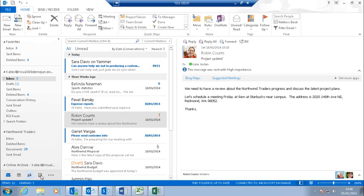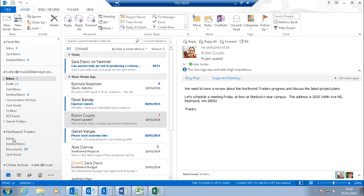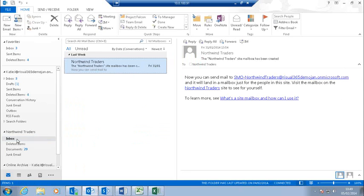So again, peeking at there, we can see that we've got a task which is due today, which is to finish off the Northwind Traders proposal. And we can see here that we've got access to a Northwind Traders mailbox. But this isn't just any ordinary mailbox. This is actually what's known as a site mailbox.